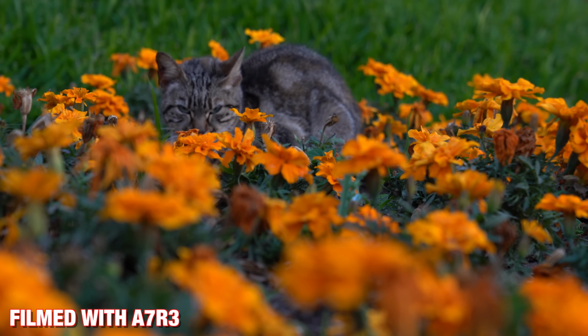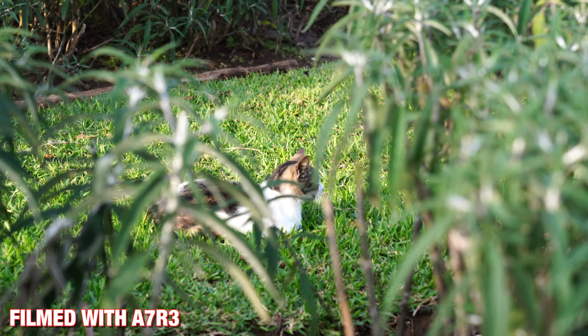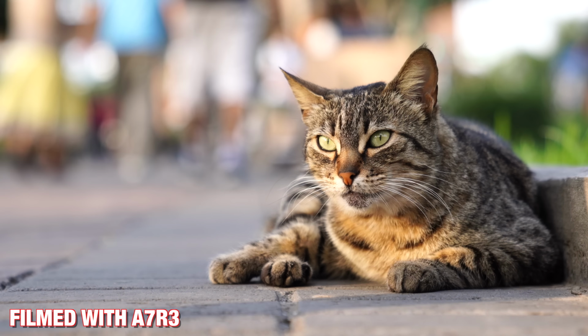And another reason I love this park, apart from the arts and crafts and great foods, its nickname is Cat Park because there are literally hundreds of cats wandering around and they're mostly cute and good-natured.